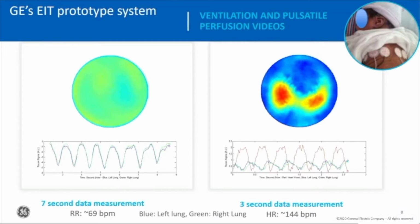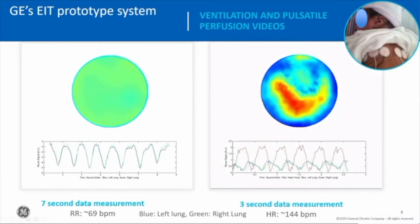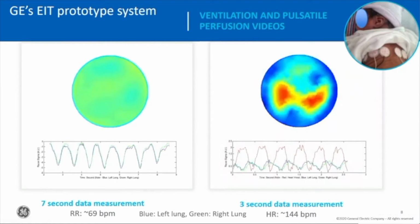Let us watch the ventilation video and pulsatile perfusion videos again. The pulsatile perfusion data was captured during normal breathing pulses, and no saline contrast was used given the unique sensitivity of the simultaneous multiple source EIT approach.